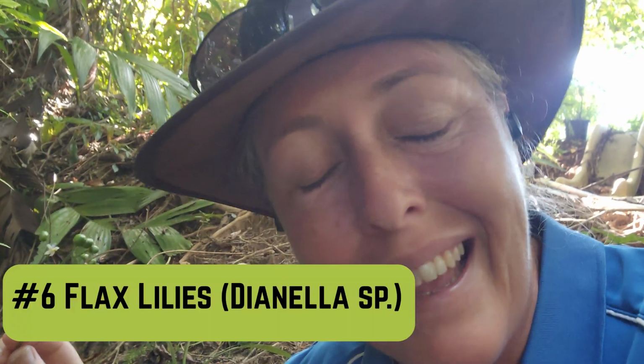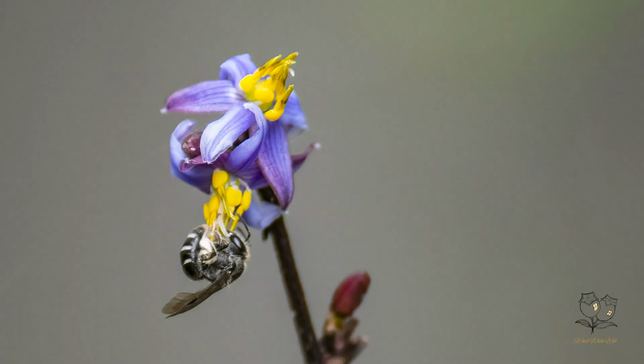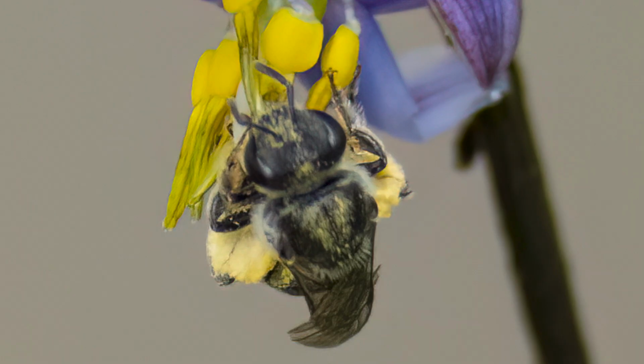And this teensy tiny flower is the flower from Dianella plants. Now Dianella feeds our tiniest bees, but after the bees pollinate them, they also feed all manner of lizards, from water dragons to the tiniest little skinks, and I'm sure that the marsupials get into these berries as well.